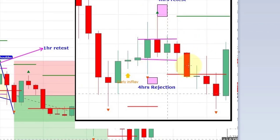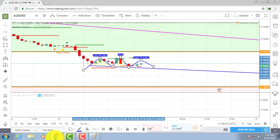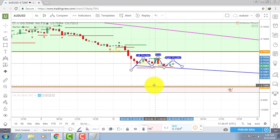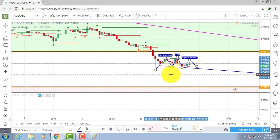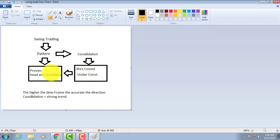If ever sa AUD-USD this coming week, maging ganito ang sistema niya, alam na natin sa 1 hour ito ang mangyayari. Susundin ko yung system ko. Diba? So if ever ganyan ang mangyari, this is a good place to start. Kung babalik tayo sa flowchart natin, mapapansin mo, I could have a swing trade for this. Pwede akong mag-swing trade nito.